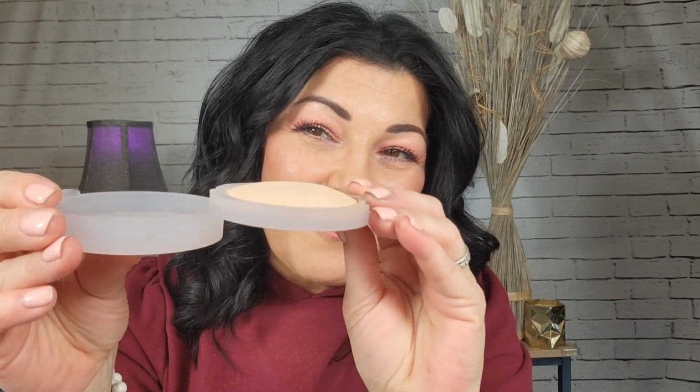It's a pressed powder, but it's somehow finely milled as well. The only con to this is sometimes I have a very hard time opening it. But this is what it looks like. As you can see, it's been very well loved. I've been using this almost every day, you guys. And it looks nice under my eyes.